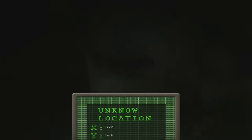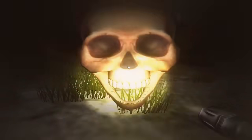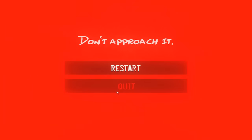And you'll come to realize that when you play the game, anything can be lurking in the trees. While collecting the orbs, a huge skull will pursue you, and you must do your best not to approach it, or make eye contact with it.